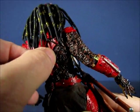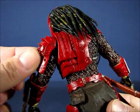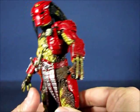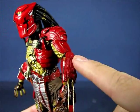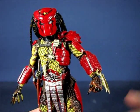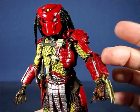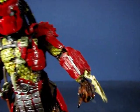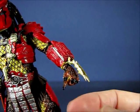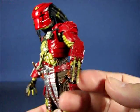And like I said, these are all made of a softer material. You can see this is glued onto the arm there. And also here is a pair of blades that are coming out from the forearm armor area. Based on the description, I guess Predators normally have it on the right arm, but Big Red has it on his left arm. And also the blades on Big Red are gold instead of probably metallic silver there.